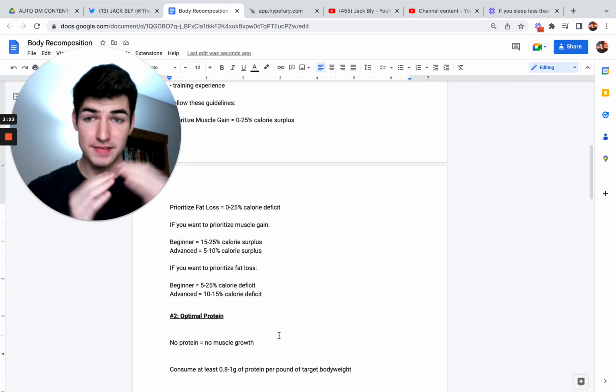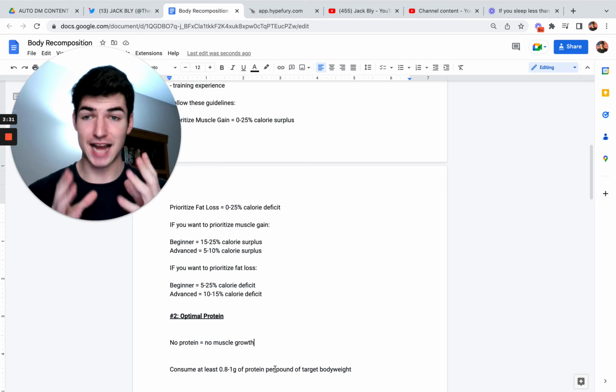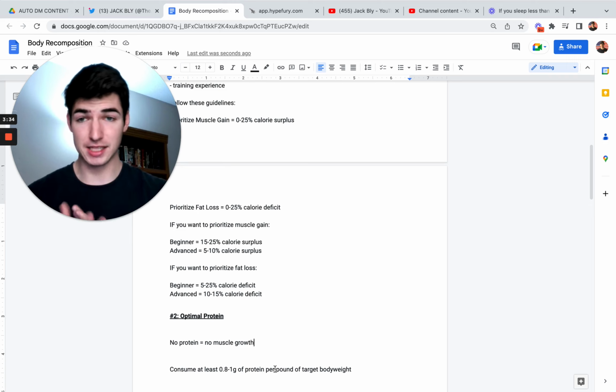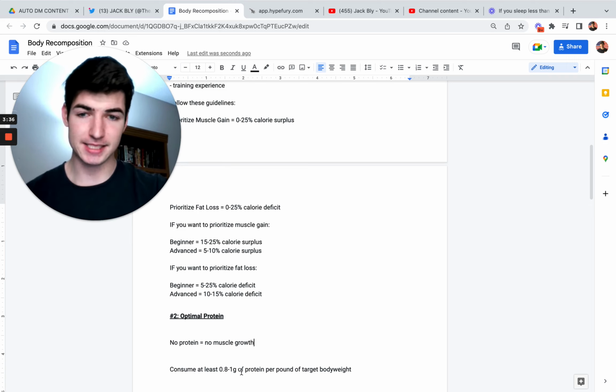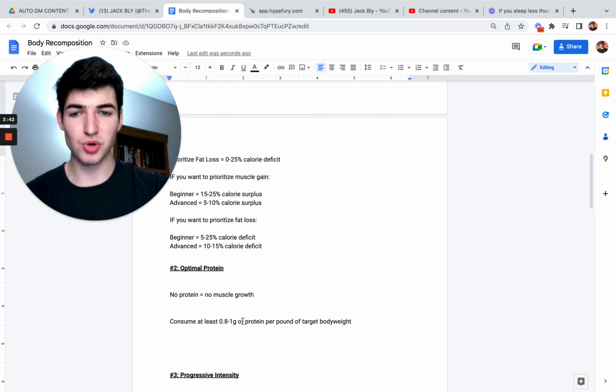Once you have that body weight, you simply multiply that by 0.8 or 1. Eat in that range. That's going to give you the ideal amount of protein that you need to be consuming on a daily basis. Ideally, since we want to do a recomposition, we're closer to that 1 gram per pound of target body weight. So that's number 2, optimal protein.